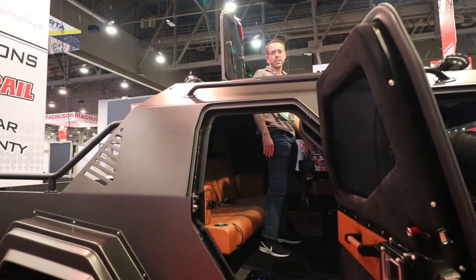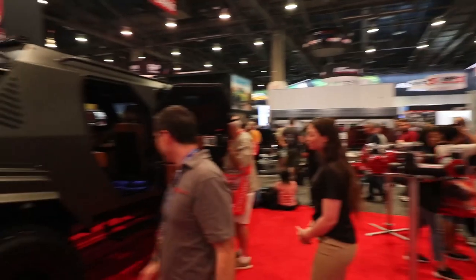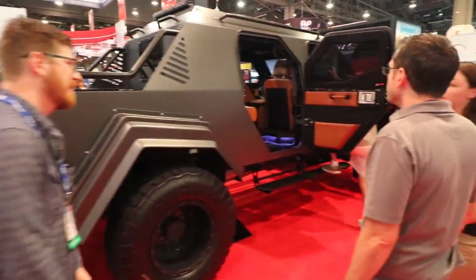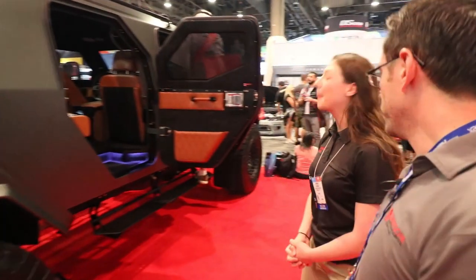So nice. It's very plush inside of here. This is just in case you want to get a little air. I imagine this thing probably cost $500,000. She starts at 280. This model's 375, and then they just go up based on how much armor you have.